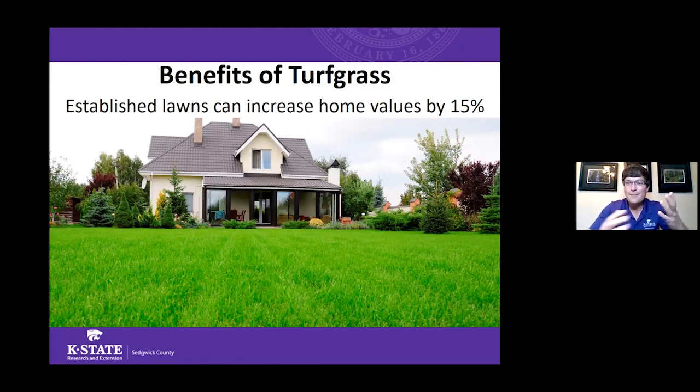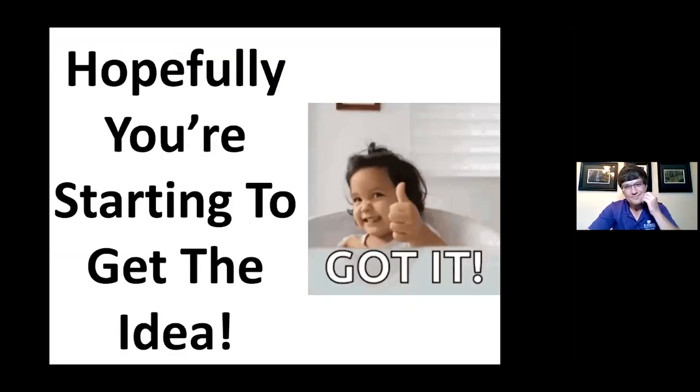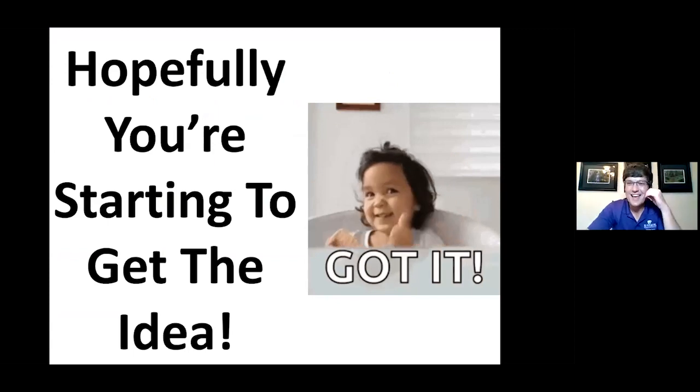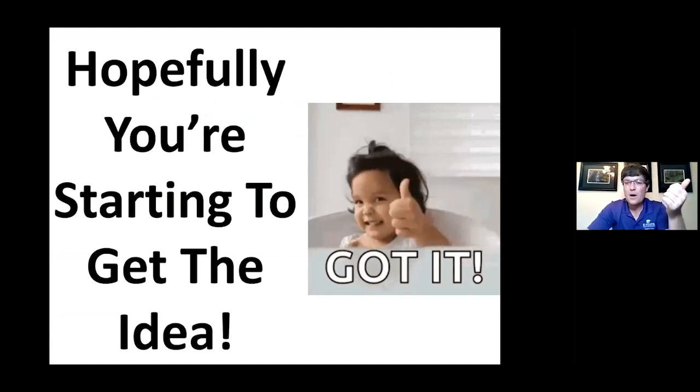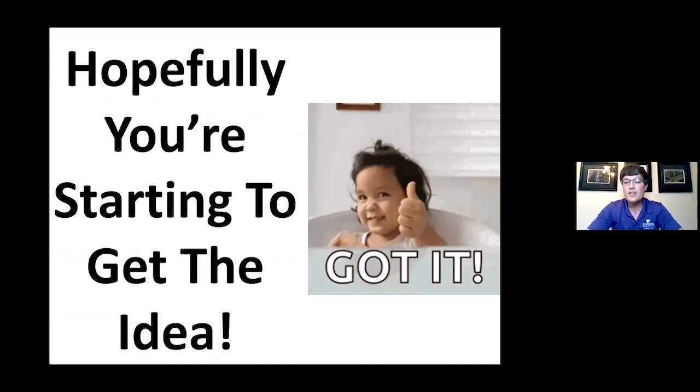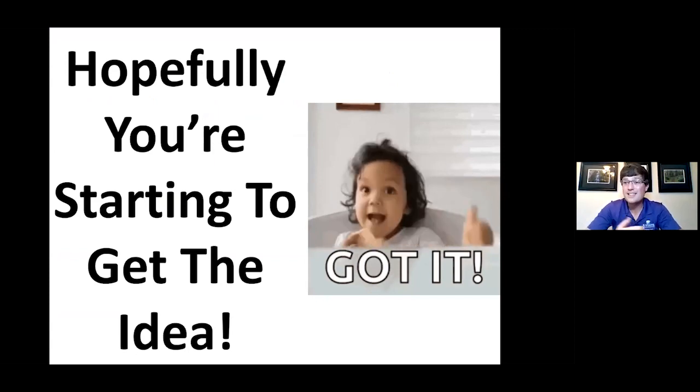So if the things that are good for the environment don't necessarily get you excited, we do want to talk about some of the dollars and cents things that might. And you didn't come here to talk about all the good things turf grass has to offer. I understand that. So we'll really start to get into taking care of our turf grass properly, because if we're not doing the right things to our turf grass, we really could not see the full potential in some of those benefits.